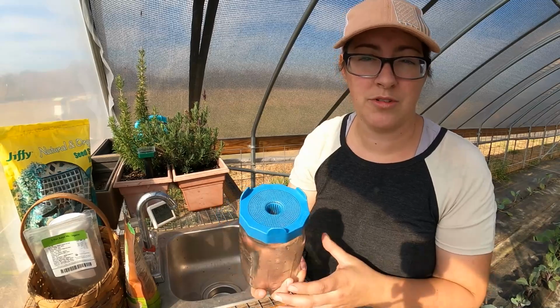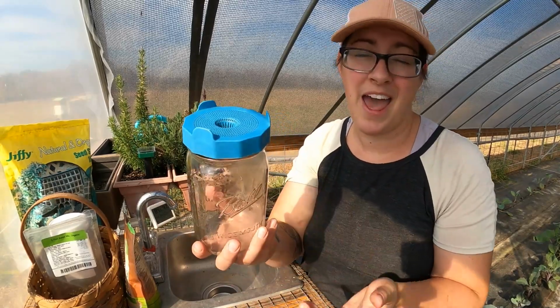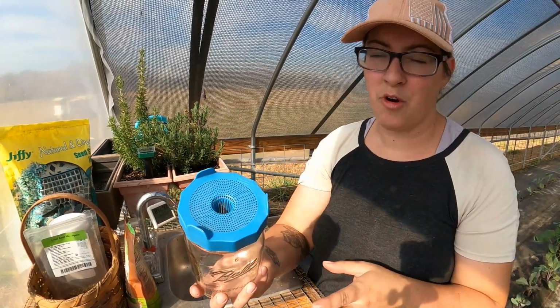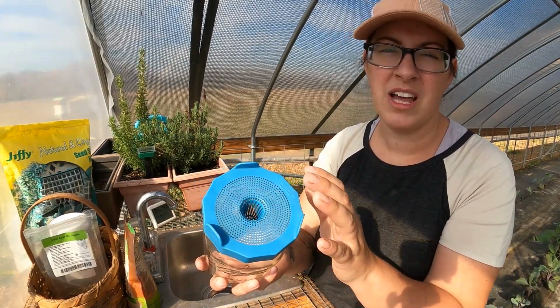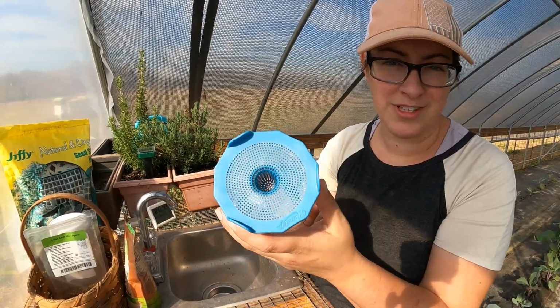You could put a piece of window screen with an elastic band on top, and that would work just as well. Like I mentioned before, the whole goal is to allow for drainage and airflow, and you also don't want to allow insects like little gnats and things to be able to get inside.